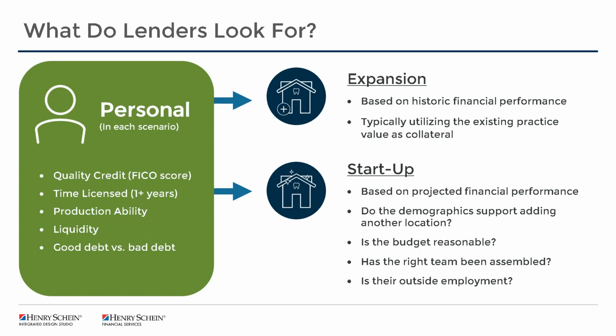They will use the existing practice as collateral, and often if you already have debt on that existing practice, you may be required to wrap it into a new loan. A startup, on the other hand, is completely different, obviously, because there's no business history. These lenders are taking an enormous risk on someone who does not own a business today, and there's no patients coming in the door. But the lenders that we work with, and this is why it's so important to work with dental specific lenders, they really understand the space really well.